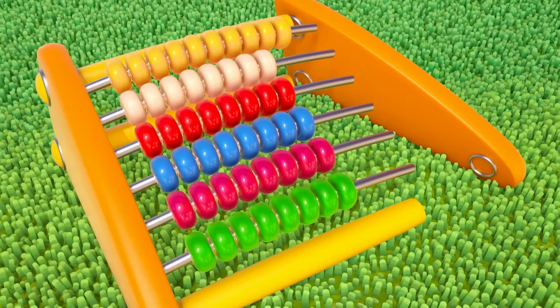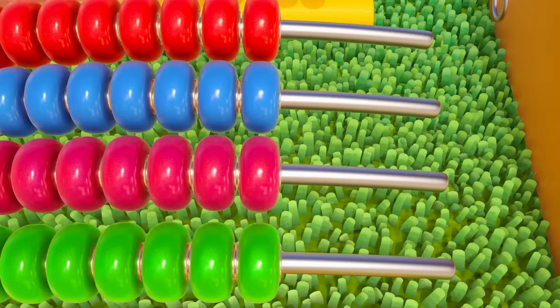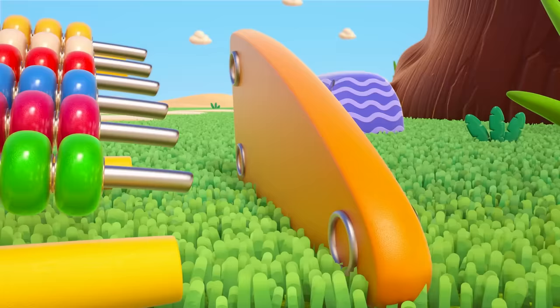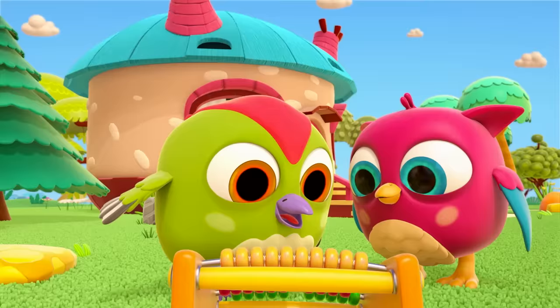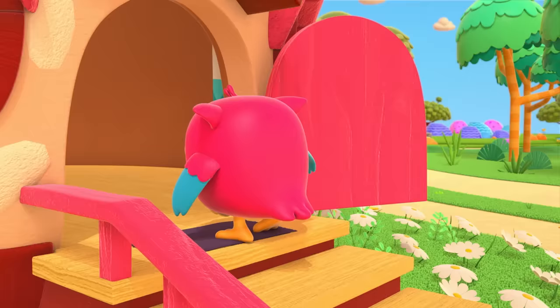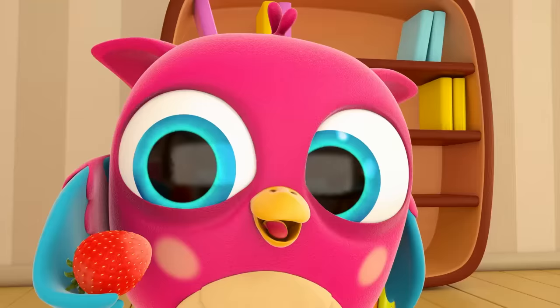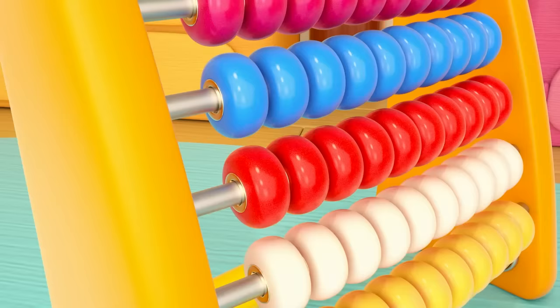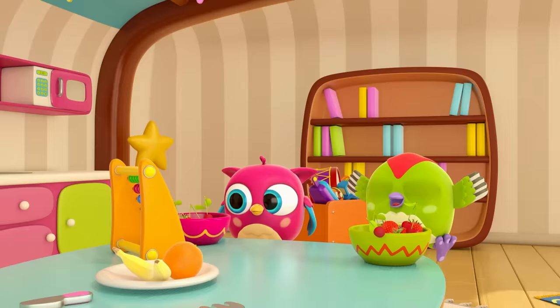Abacus! Time to put the beads back on the abacus. Now you can count something. Berries, for example? Hop Hop has eaten one strawberry. One. Peck Peck has two berries. Two. You birds are very good at counting.